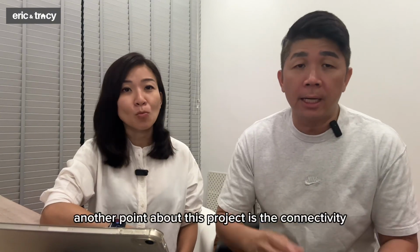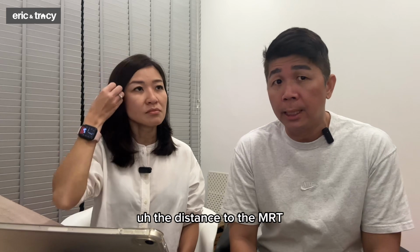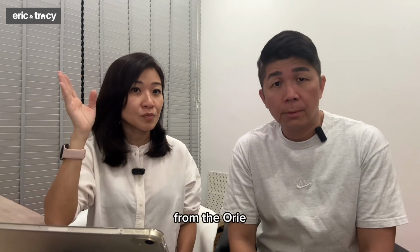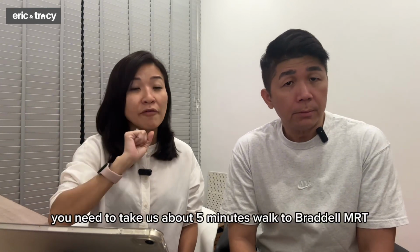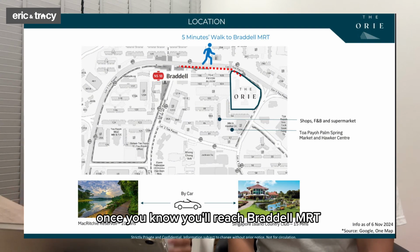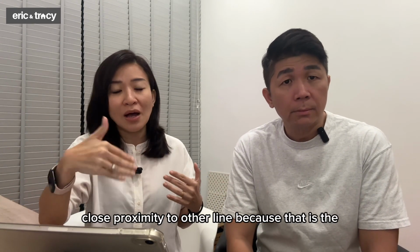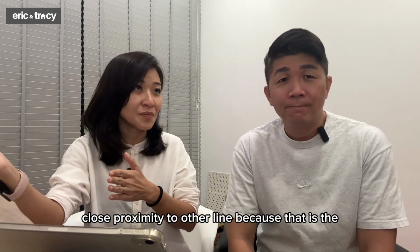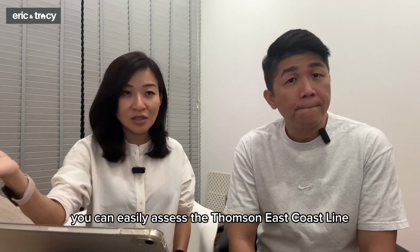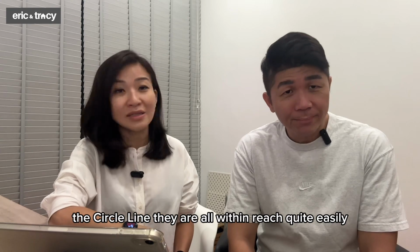So of course, another point about this project is the connectivity, the distance to the MRT. It's very near. Actually, we are one of the nearest plots from the Orie. You only take about 5 minutes' walk to Braddell MRT. And of course, once you reach Braddell MRT, it is actually very close to other lines, because that is the North-South line. But of course, you can easily access the Thomson-East Coast line, the Downtown line, the Circle line. They are all within reach quite easily.